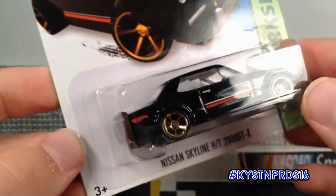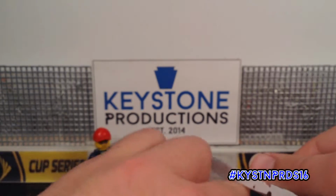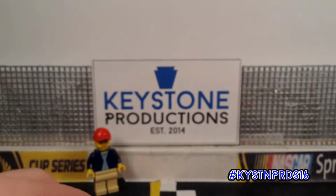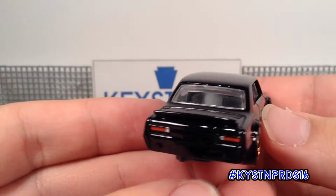So without further ado, let's take this car out of the blister. Just like the Coronet Super B, this is a relatively easy package to open. A lot simpler than a Lionel NASCAR collectibles car. There's the blister, empty now, and here is the car. So here's a quick look at it in my hands. Do a 360 look at it.